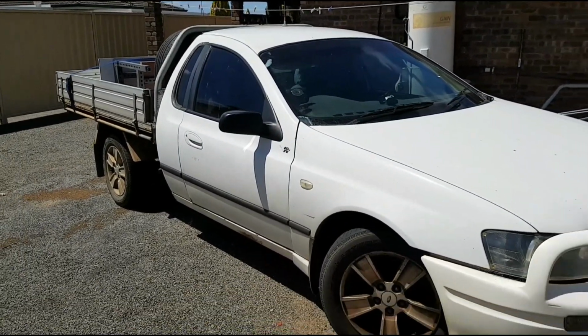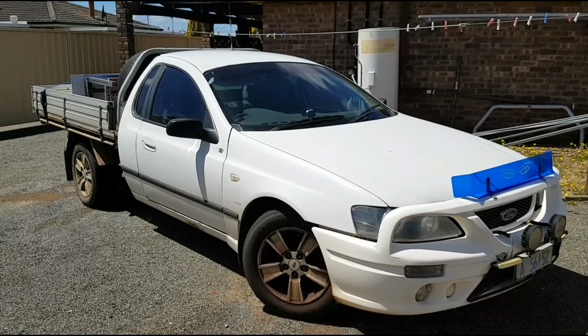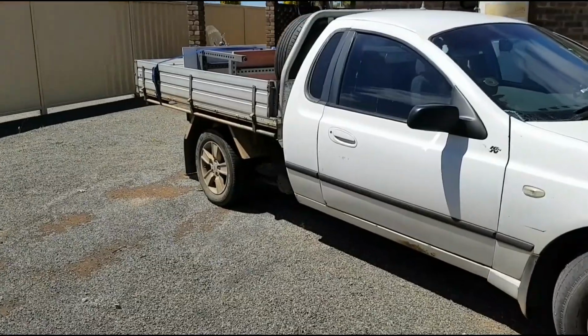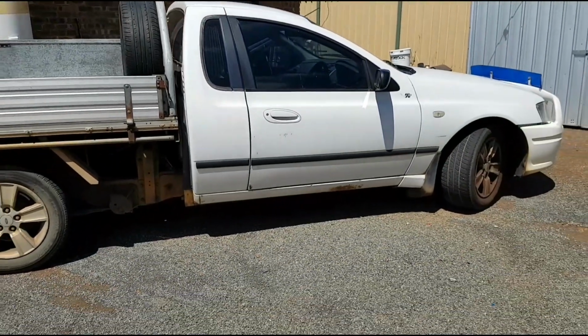But there you have it, guys. This is my dad's BF Ute. 1.2 million on the body. 1.1 million out of the original engine. 1.2 out of a 4-speed BTR box and a diff. Testament to how Ford built these utes.